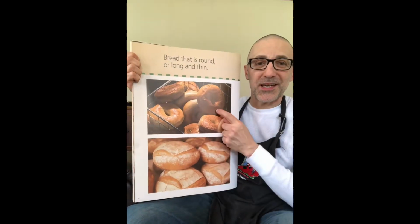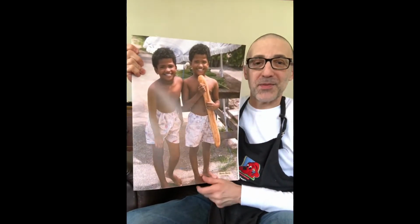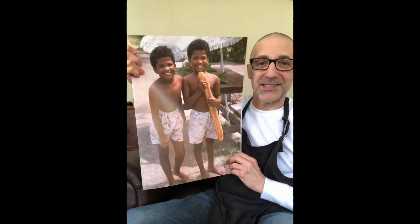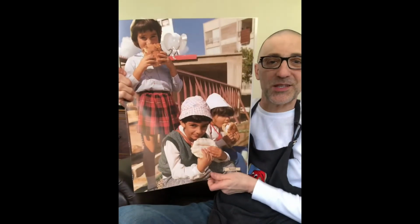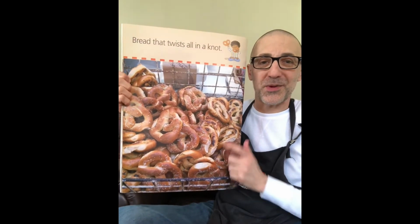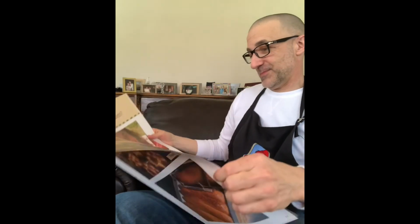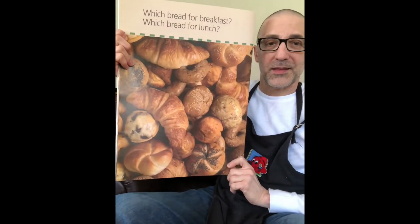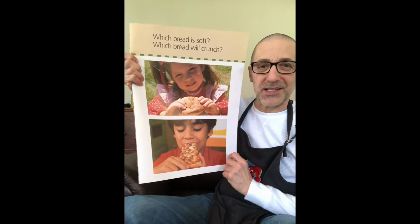Check out these shapes. I'm sure you've seen these before. How about this? Have you ever seen bread that's long and thin? How about bread like this that looks like a little pocket that you can fill with food? And I'm sure you all are familiar with this kind of bread. Have you ever seen any fancy bread like that? How about any of these kinds of breads? And did you know even this is a kind of bread?